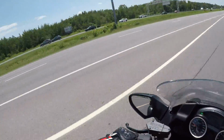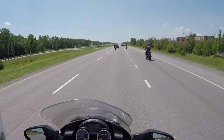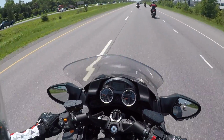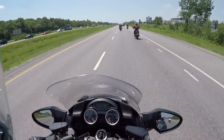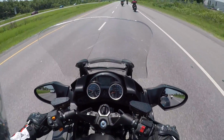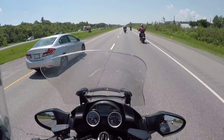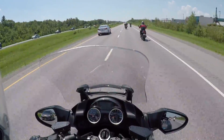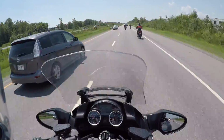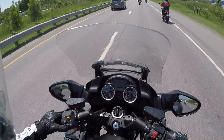So we're gonna get the highway speeds here. We're doing around 90 in 5th. Okay, so there's a little vent in the front there. I'm not going to mess with it too much. I'm getting some buffeting at the top of my helmet, but I have a vent in the top, and it's getting some air, so that's good. But I'm going to put it down a little bit.